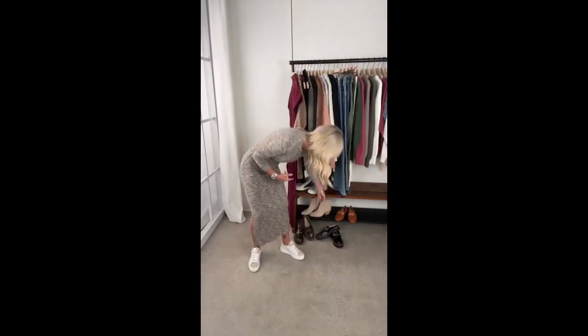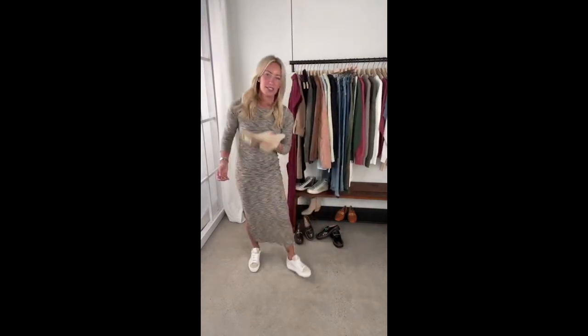Now, if I wanted to turn up the volume a little bit, of course, I could put on a booty. I grabbed our absolute best selling booty right now. This is the Silma from Dolce Vita. Why we love this guy, neutral, low profile, not a crazy high heel, Western detail.